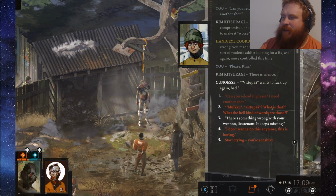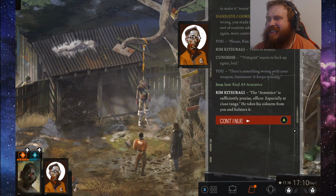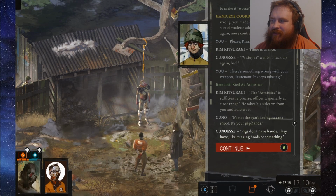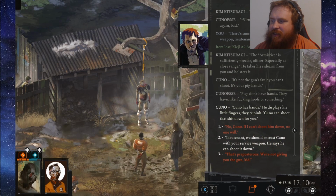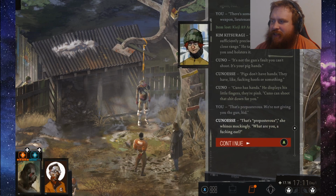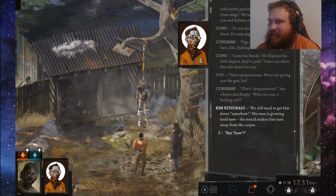Something wrong with your weapon, Lieutenant. It keeps missing. The armistice is sufficiently precise, officer, especially at close range. Takes a sidearm from you and holsters it. It's not the gun's fault you can't shoot. It's your pig hand. Pigs don't have hands. They have, like, fucking hooves or something. Kuno has hands. Kuno can shoot that shit down for you. That's preposterous. We're not giving you the gun, kid. What are you, fucking hell? We still need to get him down somehow.